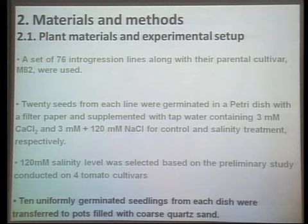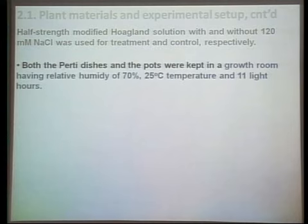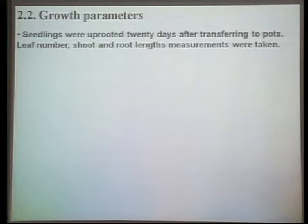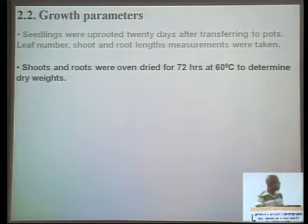10 uniformly germinated seedlings were then transferred to pots filled with coarse quartz sand. They were irrigated daily with Hoagland solution, with a 120 millimolar sodium chloride concentration and without it. The experiment was conducted in a growth room with 70% humidity, 25 degrees centigrade temperature, and 11 light hours. The experiment was laid out in a factorial design. Seedlings were uprooted 20 days after transferring for leaf number count, and shoot and root length measurements. Shoots and roots were oven dried for 72 hours at 60 degrees centigrade.